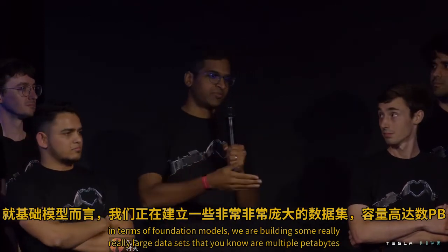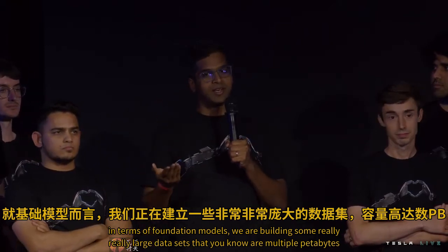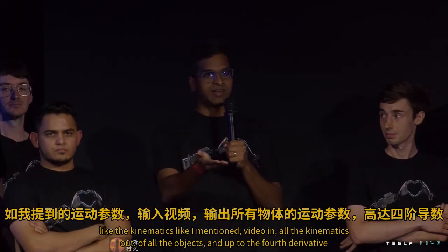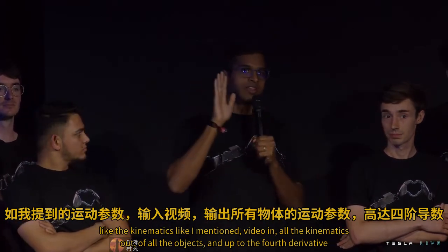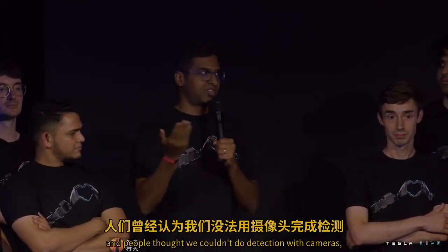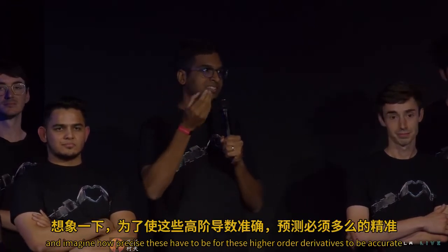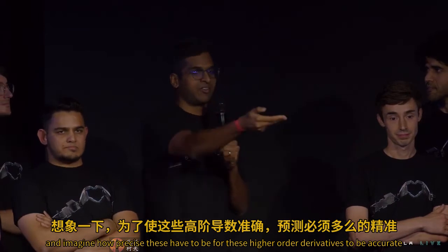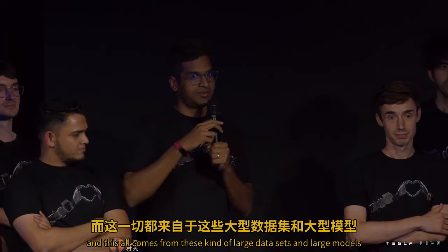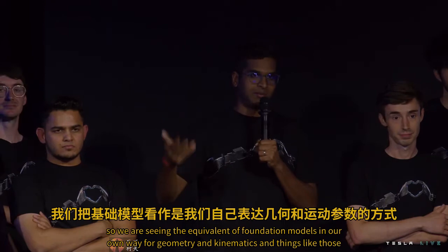In terms of foundation models, we are building some really, really large data sets that are multiple petabytes. And we are seeing that some of these tasks work really well when we have these large data sets. Like the kinematics, like I mentioned: video in, all the kinematics out of all the objects, up to the fourth derivative. And people thought we couldn't do detection with cameras. I mean, detection, depth, velocity, acceleration. And imagine how precise these have to be for these higher order derivatives to be accurate. And this all comes from these large data sets and large models. So we're seeing the equivalent of foundation models in our own way for geometry and kinematics and things like those.